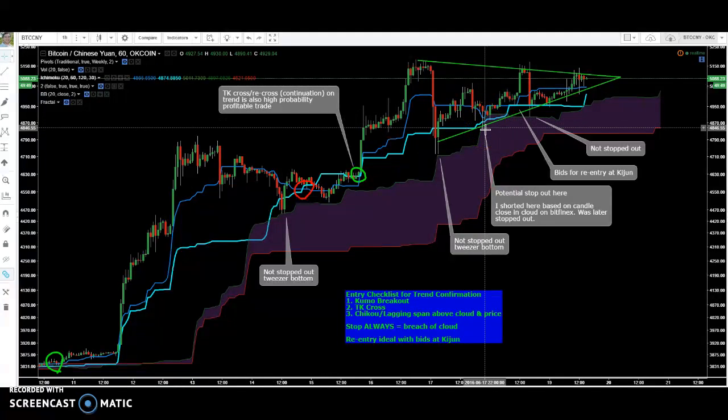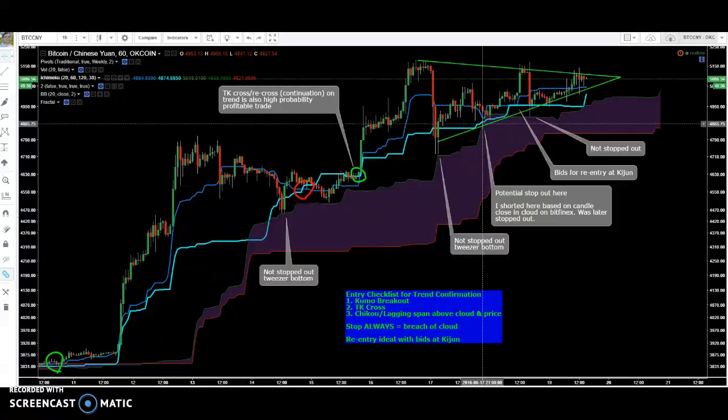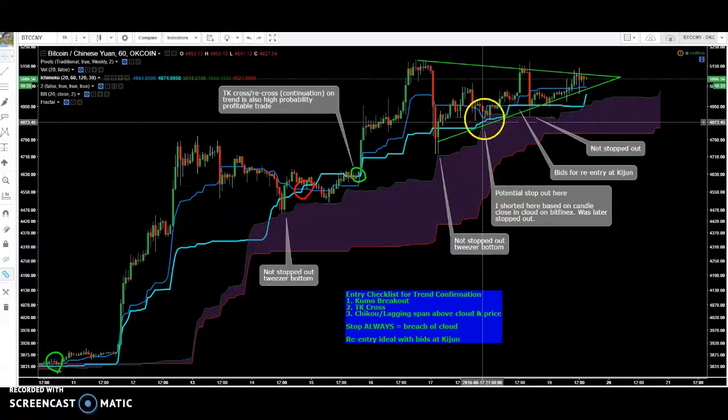You would be stopped out here, however, depending on how you play it. On Bitfinex, it did actually close the candle in the cloud, which is why I actually shorted based on my edge-to-edge thing, which I'll explain in another video sometime. But it eventually got stopped out, obviously, because it didn't continue down.